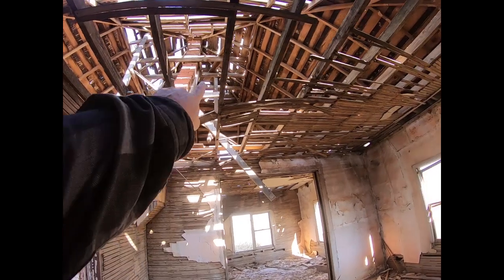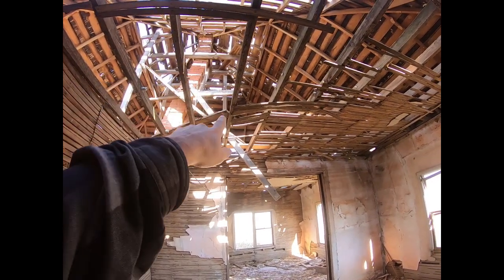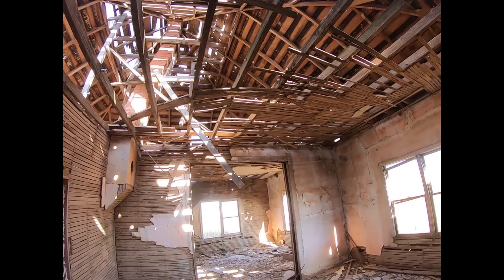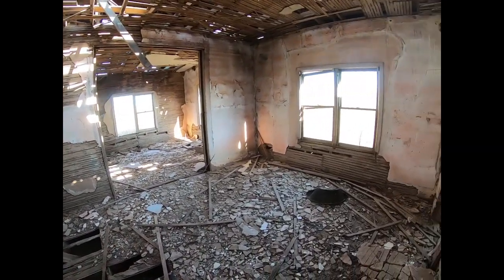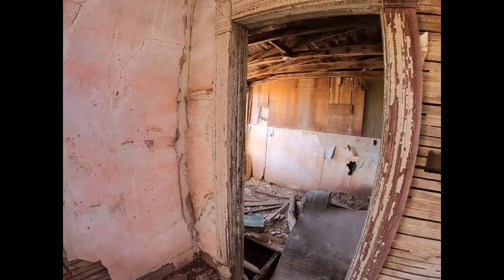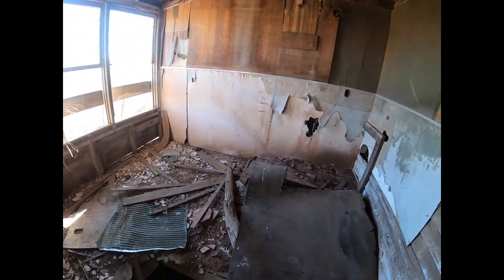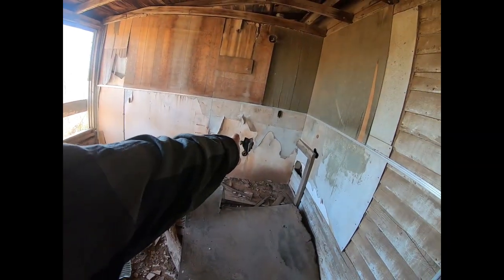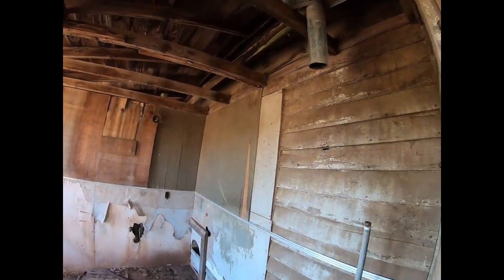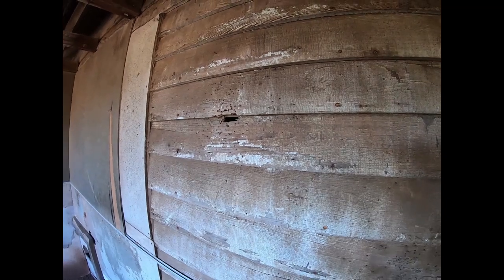You can see the knob through these support beams, the rafters, I guess you would say. So that's where they would run the electrical. This was a bathroom. That looks like where the sink would have been. Looks like buckshot pellets where they shot the wall.